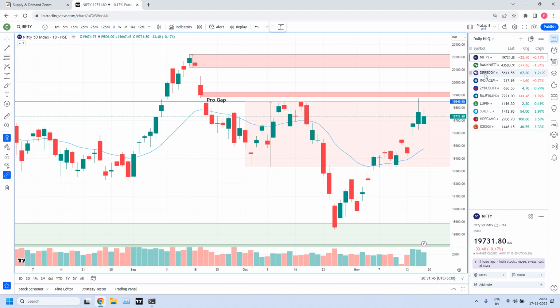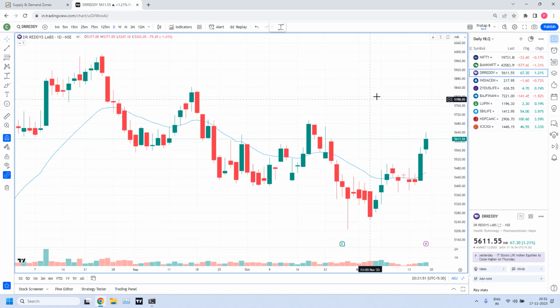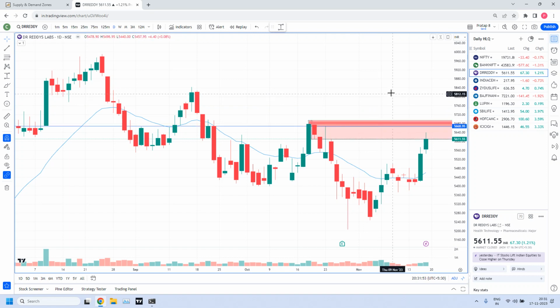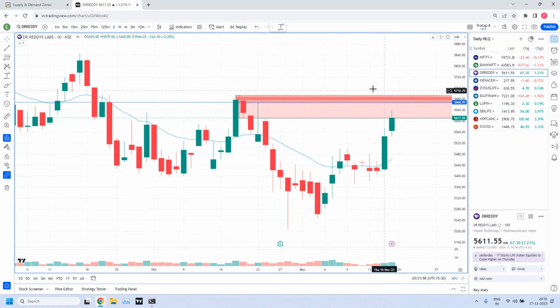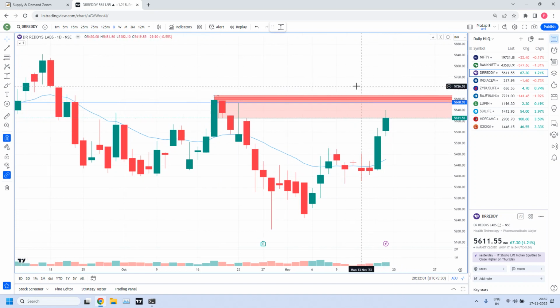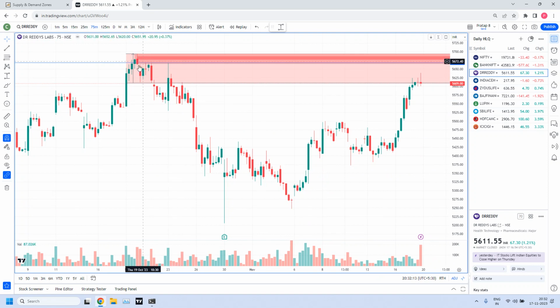The first one is Dr. Reddy. This is from the daily high liquidity zones report. So the stock is yet to reach into our fine-tuned 75-minute zone. Inside 75 minutes, we have fine-tuned 15 minutes or 5 minutes time frame. Let me go to the 75 minutes time frame. So here we have identified a 75 minutes zone. We have a rally candle, base candles, and then drop with gap.